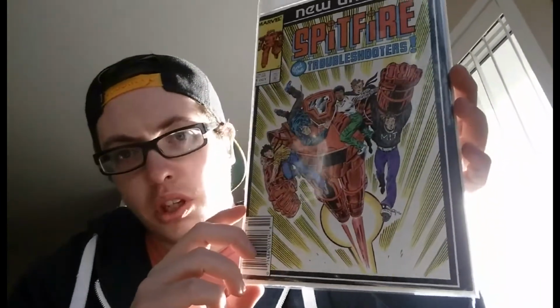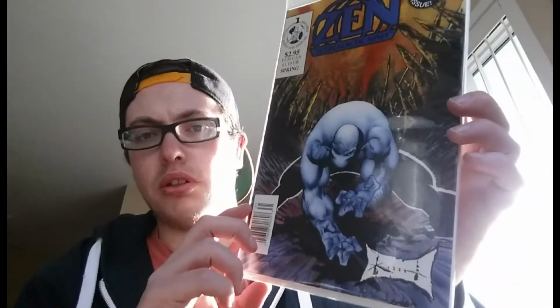Spitfire and the Troubleshooters, issue 1. Herb Trimpe artwork. I just wanted to check out the story on that as well. And Zen Earth Annual. I'd heard about this character, I didn't really know anything about it, so I figured I'd read that and maybe learn something.